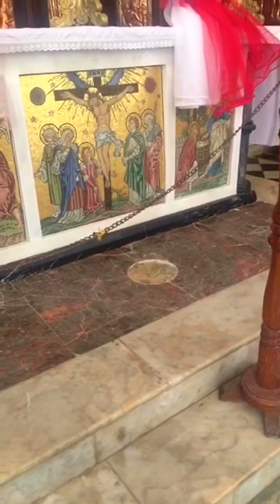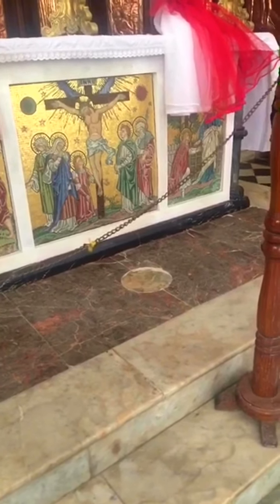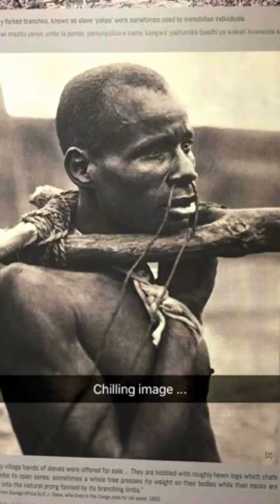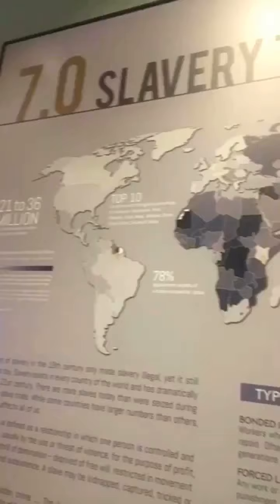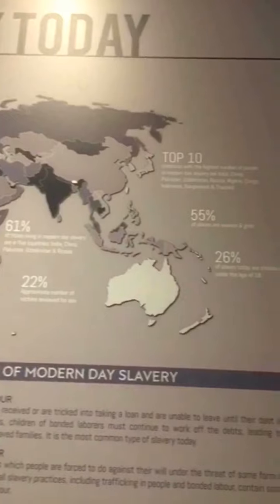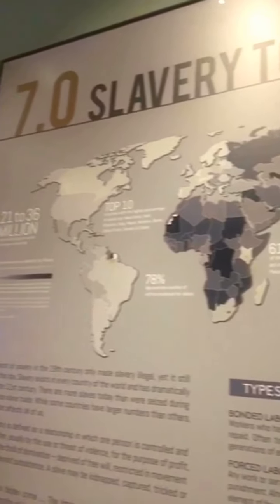Church, like before this church, there used to be a tree here where the slaves were whipped, and then it was determined whether they were weak or strong, if they cry or not cry. So this guy, Edward Steer, was one of the 2 people that stopped slave trade in Africa, and this is his grave. So they're saying here that there are more slaves today than were seized during the entire African slave trade. And this is a map of where slaves are still until this day, even though slavery is obviously illegal in most places.